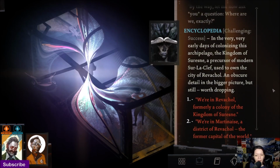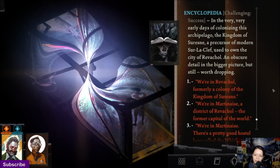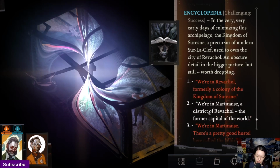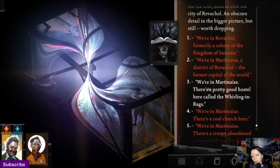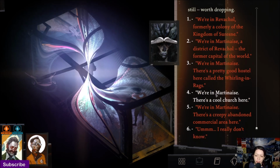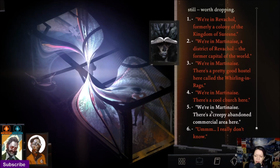Oh, okay. In the very, very early days of colonizing this archipelago, the kingdom of Sirens, a precursor of modern Sur-le-Clay, used to own the city of Revachol, an obscure detail in the bigger picture, but still worth dropping. Thanks, Encyclopedia. We're in Revachol, formerly a colony of Kingdom of Sursni. We're in Montanese, a district of Revachol, the former capital of the world. We're in Montanese. There's a pretty good hostel here called the Whirling in Rags. Definitely a better place to sleep than a shipping crate. We're in Montanese. There's a cool church here. We're in Montanese. There's a creepy abandoned commercial area here.